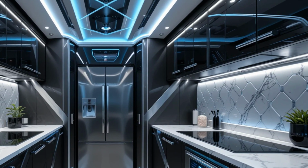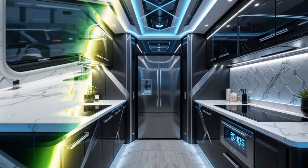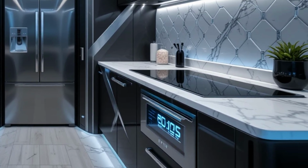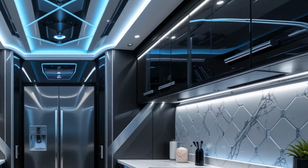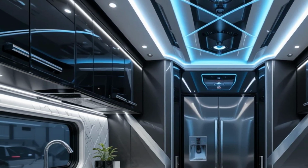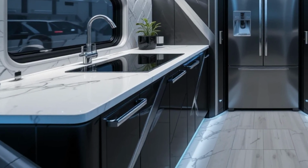Soft close cabinets give you abundant storage, and everything is designed to maximize space efficiency. The lighting is automated and adjusts depending on the time of day. So whether you're making coffee at sunrise or preparing dinner under the stars, the ambiance is always perfect. This isn't just a motorhome kitchen, it's a chef's dream on wheels.